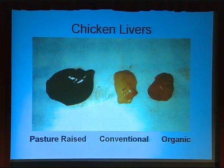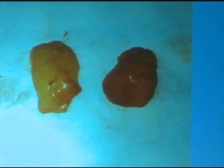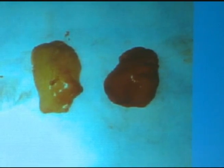Livers, big difference. This is a pasture-raised liver. This is an organic liver. This is a liver from a conventional chicken. There's no integrity to it. It's pretty awful, okay? But this is so dark it looks like beef liver. So there's a difference. There really is a difference.